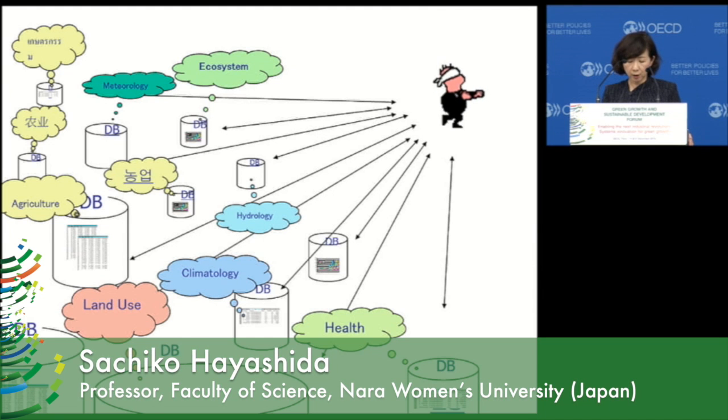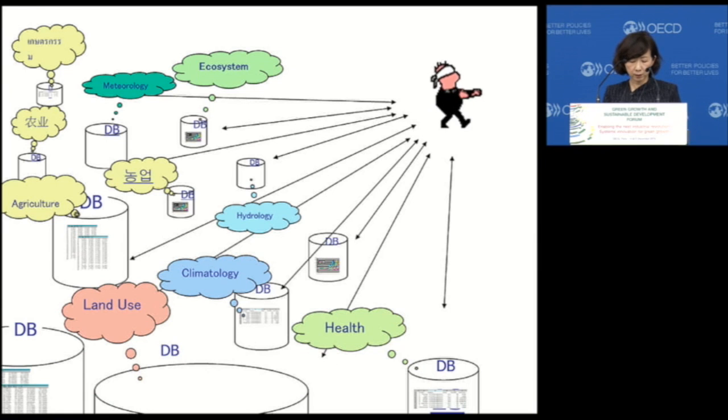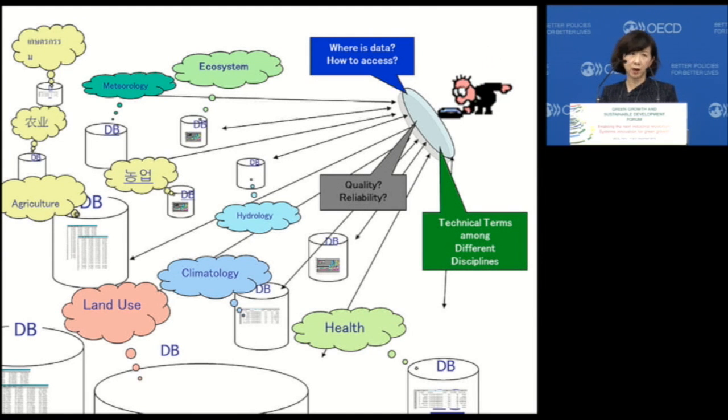Okay, thank you. We have a large amount of satellite data and ground-based data already. However, to utilize all of the data effectively, we need the help of an efficient database system. Otherwise, we'd be blind to a pile of treasure. We should know what kind of data are available, where they are, and how to access those data.